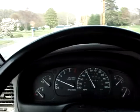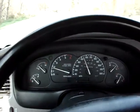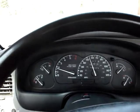So if you're looking for a little pickup, gas saver, durability of a 5-speed, 4-wheel drive to go anywhere you need to go, buy this Ranger.